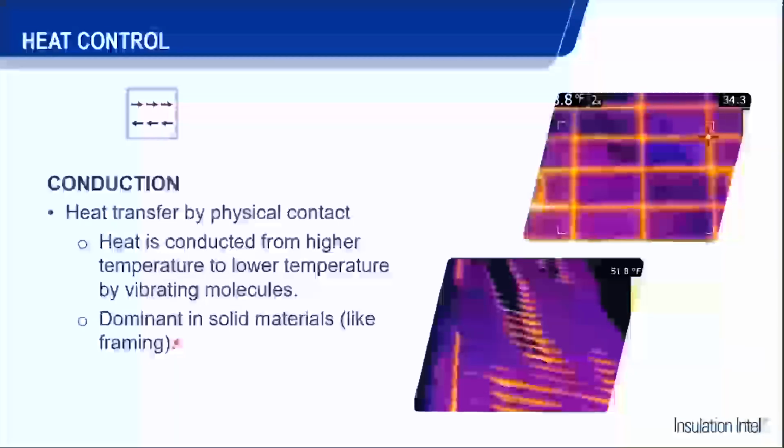So let's move on into thermal movement or thermal performance of wall systems. Heat moves through a wall system through three functional elements. The first being conduction. This is heat transfer by basically physical contact of the materials. The molecules vibrate faster in a warmer material, and then communicate that to a colder material. So the conductivity and the ability of the molecules to get excited by the juncture of these other molecules is what causes that conduction.